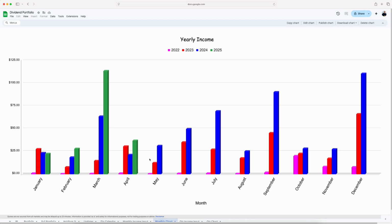And if you take a look right here in my monthly chart, you can see April in green from 2025, $36.92. April of 2024 was $21.22. And then in April of 2023, I received $30.64. This is because in 2024, I moved on from some positions that paid in April pretty much. So that's why it went down, and then now it has gone back up in dividend income.